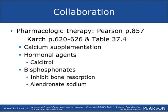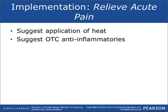Okay, that's the only parts I'm covering on here. We're going to go on to relieving pain. We'll go into just over-the-counter anti-inflammatories, and you should be familiar with NSAIDs.